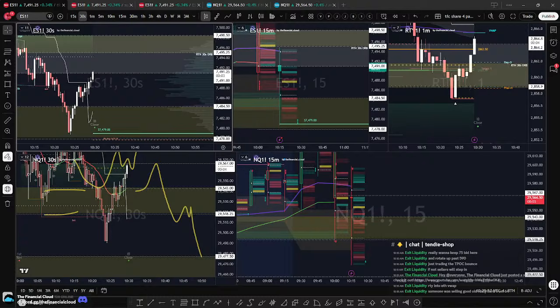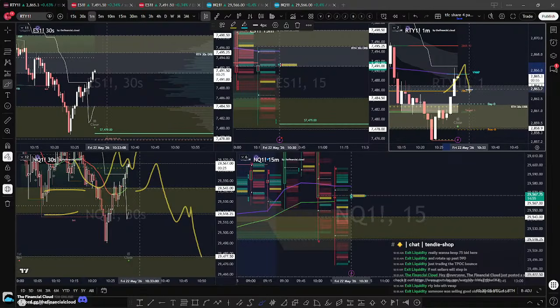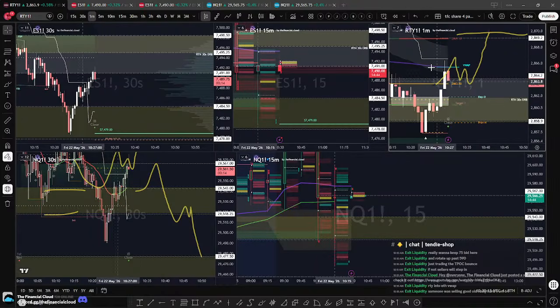RTY, full movement from our trap below, and now rotating back up into VWAP. The only thing that we have left here is if RTY can hold and then bid up into our 69s. If not, right, we're just going to trap above as well and then just rotate this again.